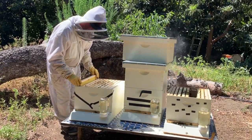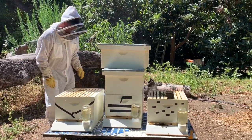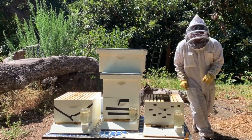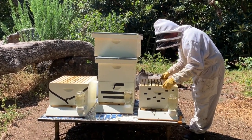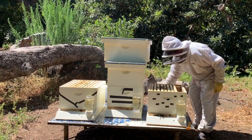The other great thing, actually, you've seen no hive beetles whatsoever, and those beetle blaster traps are just working like a dream, so really, really happy about that. So now I'm just going to move these frames back over, and put the empty frames in.